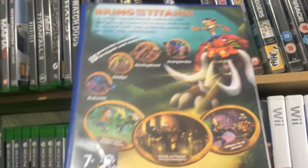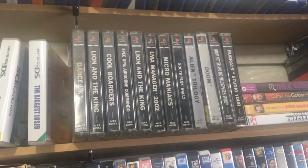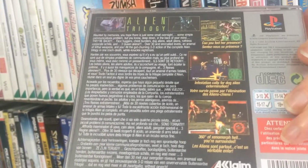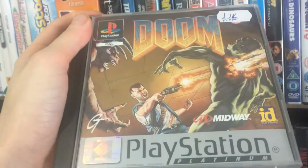Here's Crash of the Titans for the PlayStation 2. That looked cool. Here's some PSP and Nintendo DS along with some PlayStation 1. Here's the Alien Trilogy in an admittedly horrific platinum case. I hate those platinum cases. And here's Doom for the PlayStation 1.